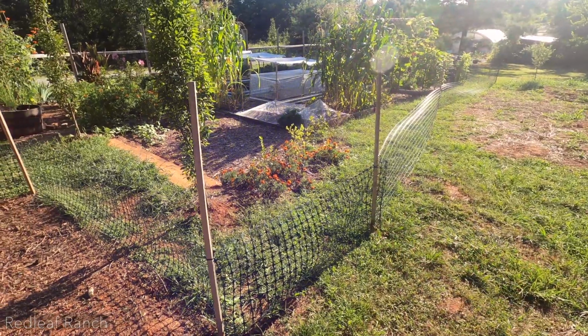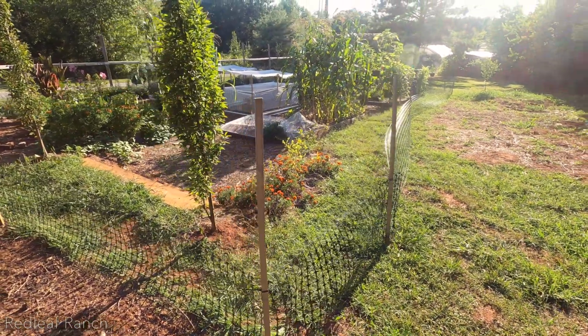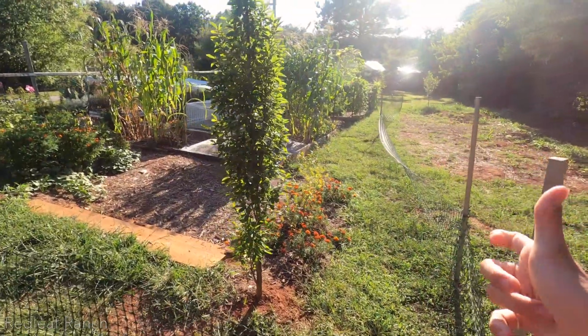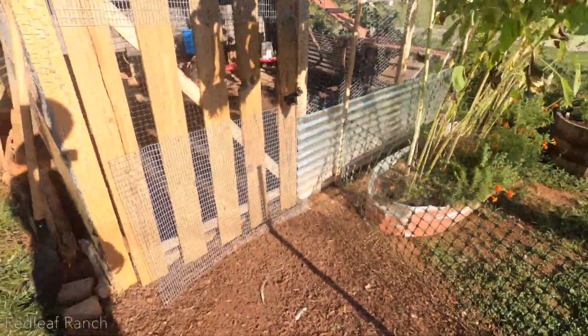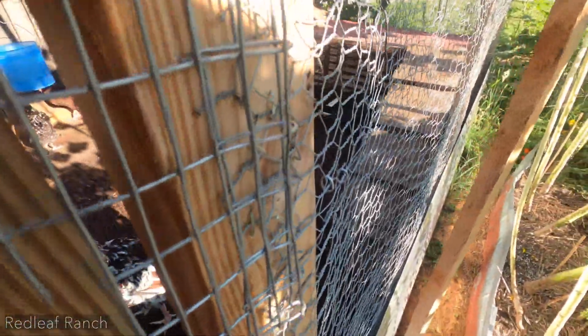So the fence has actually been doing a pretty good job at keeping the chickens out. Sometimes they hop over because they're just eager, and that is okay. Easy to get them out once I tease them with the hose. But I'm actually gonna let them out. It gets really hot during the day, so I keep them inside just to keep them cool.